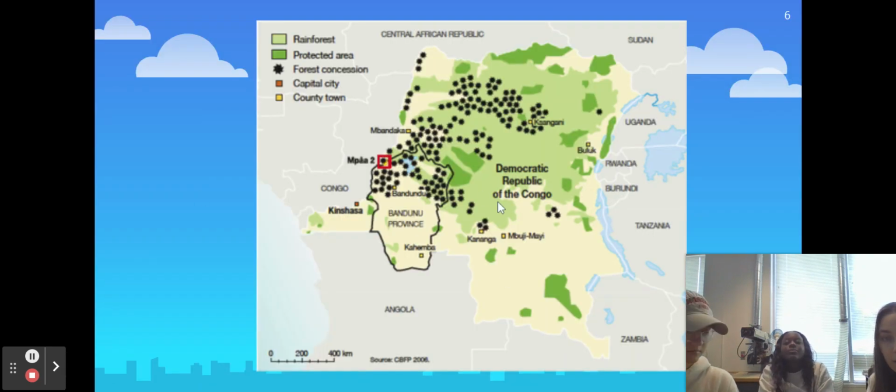So, as you can see from this map of the DRC, there are a lot of protected areas and quite a bit of rainforest. So, we are building up here, and you can see that near where we're building on Lake Tumba is the largest freshwater wetlands and the world's largest swamp forest, and the second largest wetland area.